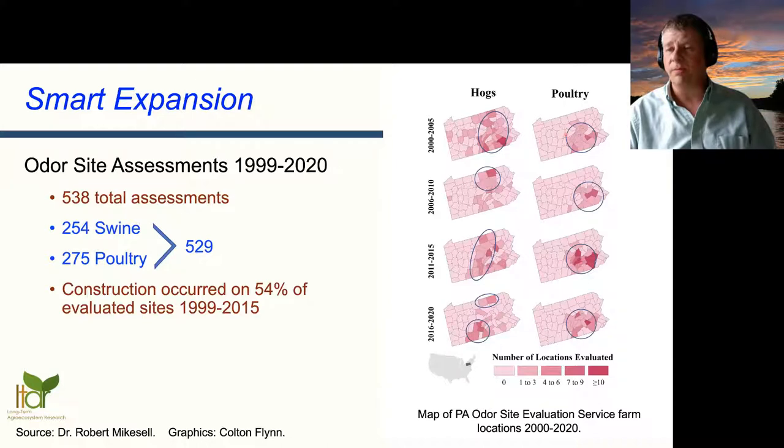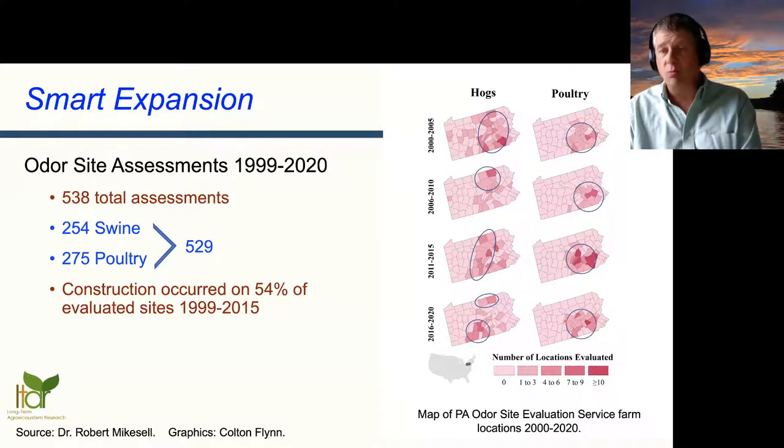If we look at poultry, these four circles in these four time frames of five-year blocks largely don't move. They stay in the same spot. So the poultry industry, as they look to build new barns and expand their business, they really aren't moving their animals. The swine folks are moving their animals north and west, and in doing that, they're shifting their manure shed.